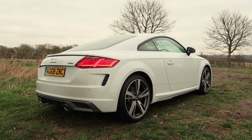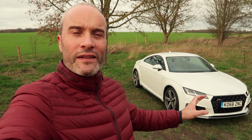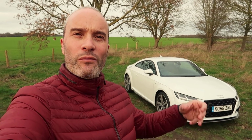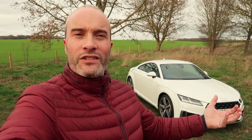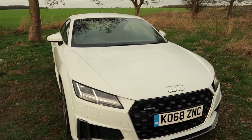We're going to jump in a second to see if that's still true with the very latest one, but let's just have a quick look around the outside and see what the subtle changes are on this facelift model. Then we'll have a look at the spec and then jump in it and go for a drive. Externally, there's a few little tweaks and changes.